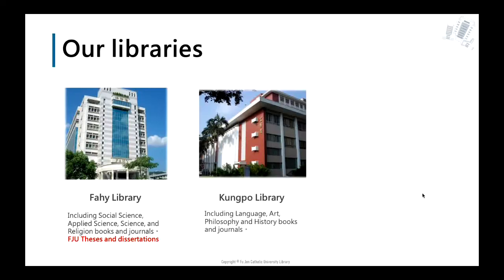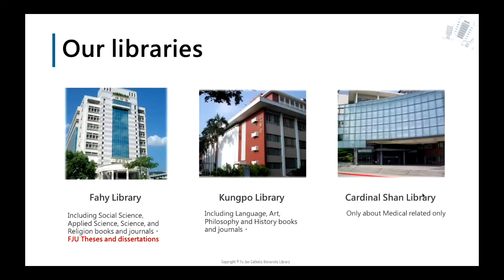The second one is the Gongbo Library, also called the Liberal Arts Library. The collected books and journals are about language, art, philosophy, and history. The last one is the Cardinal Shan Library, also called the Medical Library, with the collection of medical-related materials only.